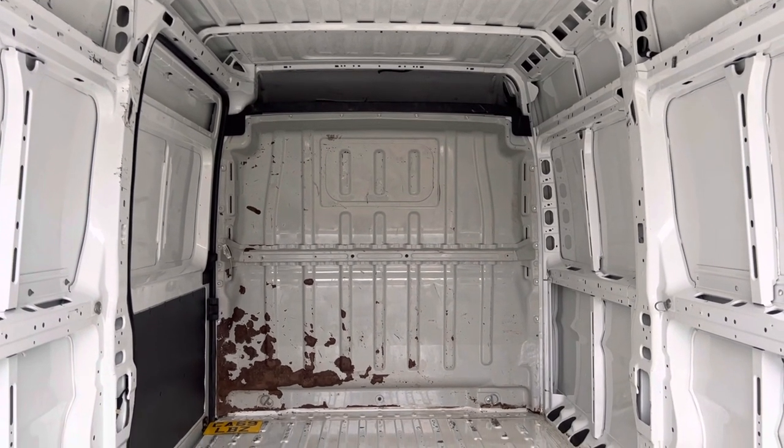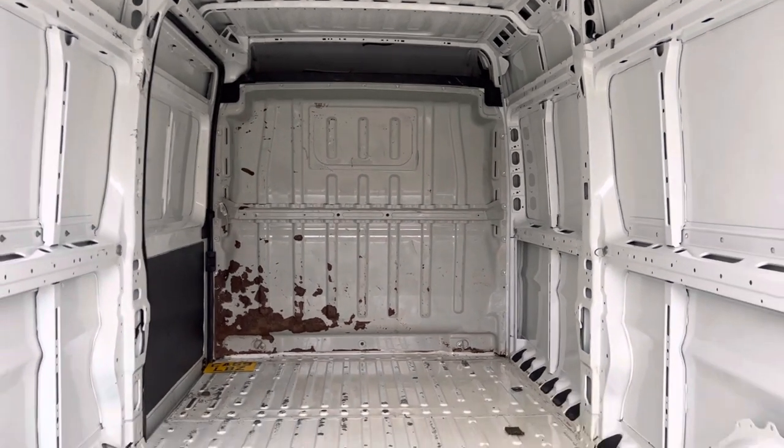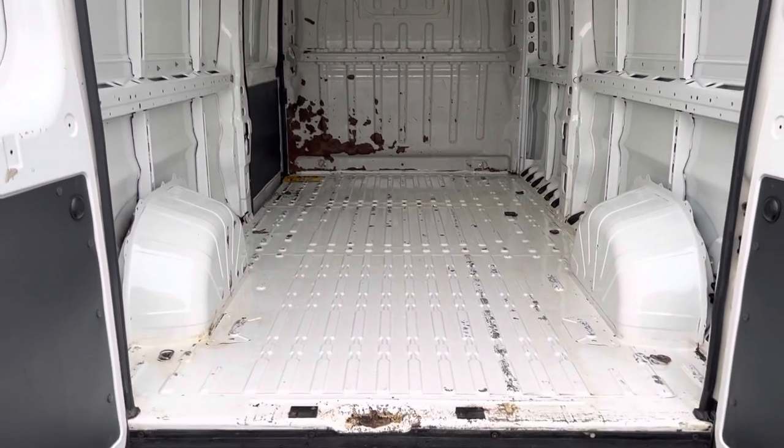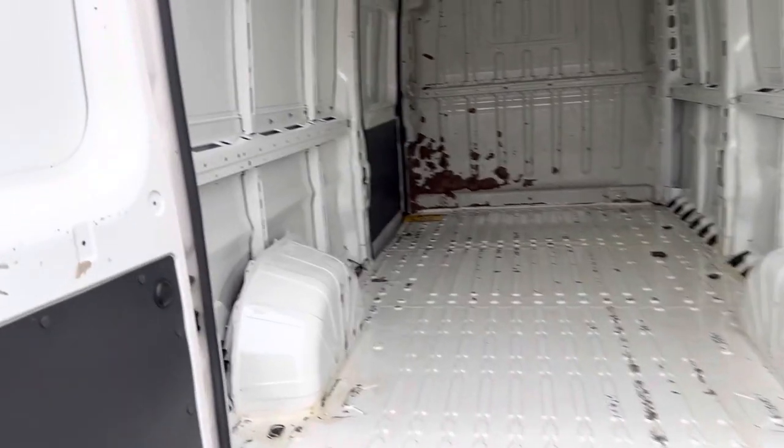Sometimes you get a bit of... The paint finish on the bulkhead isn't the best, to be quite frank with you. It isn't the first one we've ever seen that's gone a bit mank. Flooring, as you can see, is all pretty good. And have a look at your arches. Those are in good condition as well. The sides of the van are in good condition because obviously it's had ply lining in it.